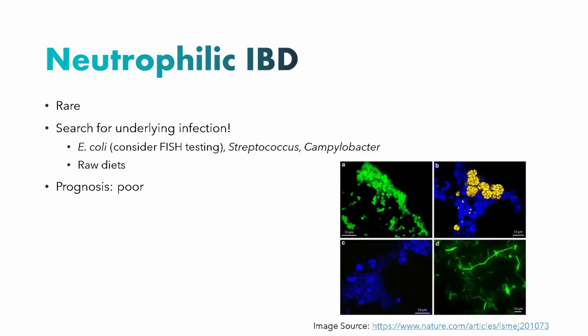Pretty rare now is neutrophilic, so the big one to look out for is E. coli, and consider FISH testing, or fluorescence in situ hybridization, which is the image you see on the right, and then raw diets. The prognosis is usually pretty poor.